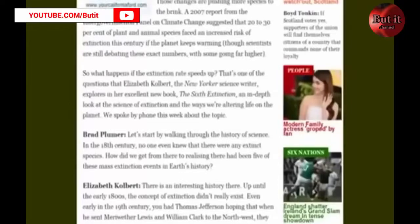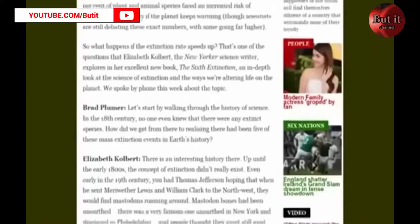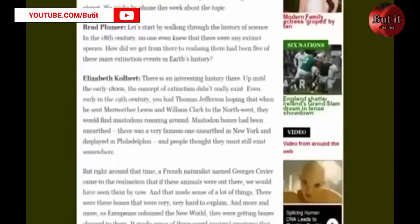Even early in the 19th century, you had Thomas Jefferson hoping that when he sent Meriwether Lewis and William Clark to the Northwest, they would find mastodons roaming around. Mastodon bones have been unearthed. There was a very famous one unearthed in New York and displayed in Philadelphia, and people thought they must still exist somewhere. But right around that time, a French naturalist named Georges Cuvier came to the realization that if these animals were out there, we would have seen them by now.